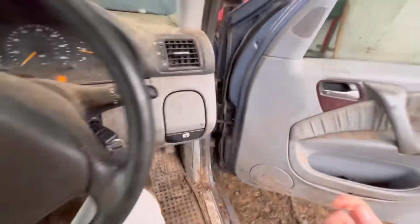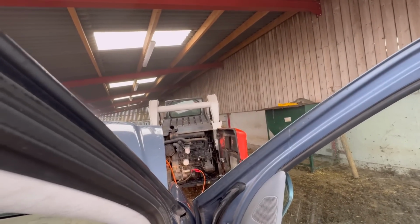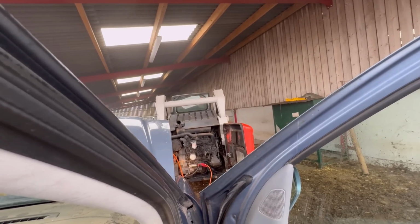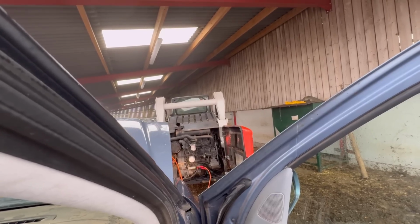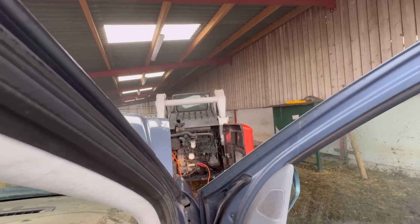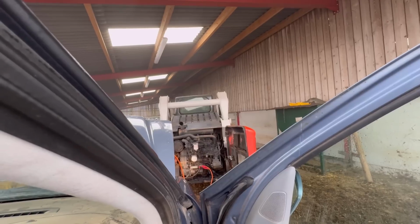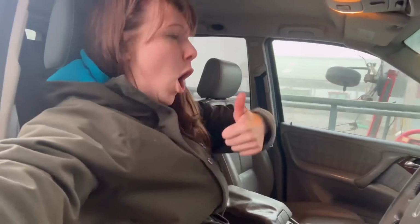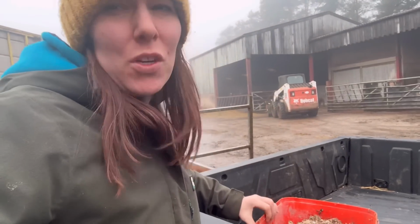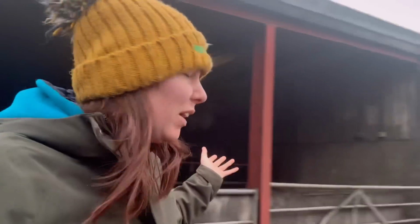Like, could we cope without this thing? Could we? What would farmers do without lick buckets? Seriously, like we'd have to actually buy real buckets. It'd be crazy and really expensive.